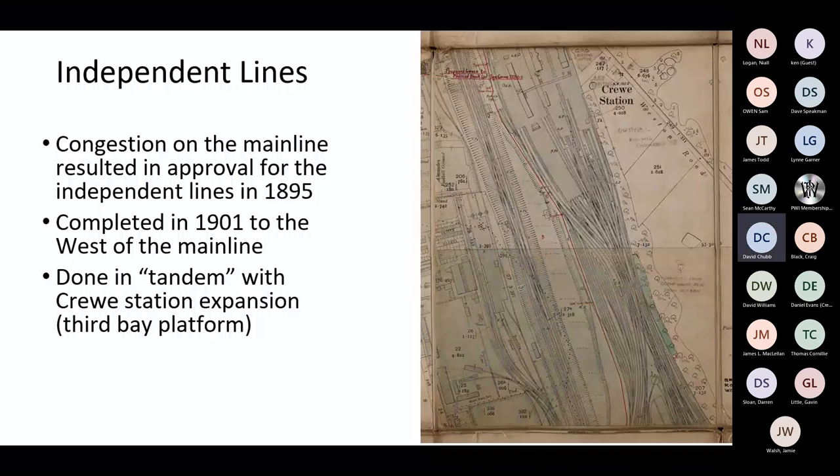So, the independent lines come along in 1895. Really late. Basically, Crewe's gotten too busy for LNWR, and they need a lot more. So they build the third bay platform, the ones that we currently don't use and want to bring back in as part of the Crewe program for the second time. It was completed in 1901. Basically, these were a set of lines. There wasn't a ballast yard. There wasn't Basford Hall sidings as they currently stand. It was just two tracks that turn off just below Batley Road and come under the West Coast Main Line, straight under the bottom of Grand Junction, north of Crewe Station.